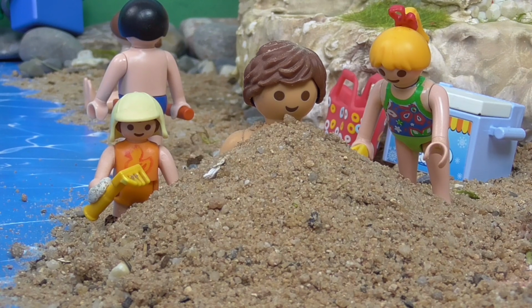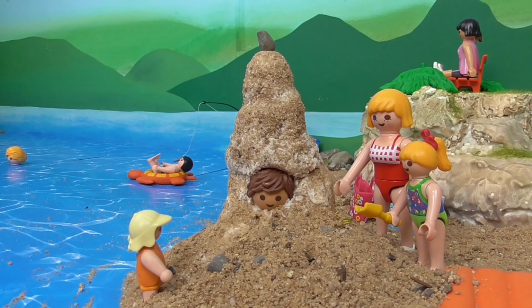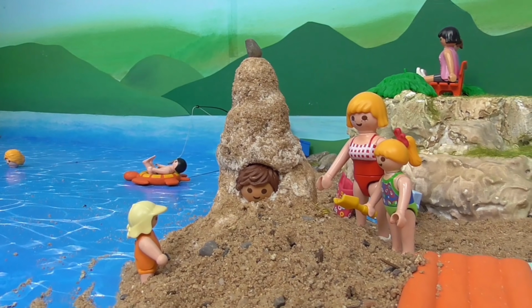Mummy, look! Daddy's completely buried! That looks funny. And I've got another idea of what else we could do. Do you have to? I can barely move already. Daddy, now you're a beach gnome. Oh dear, just wait till I get out of here.